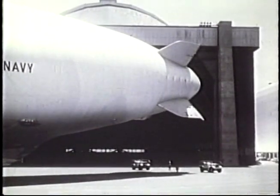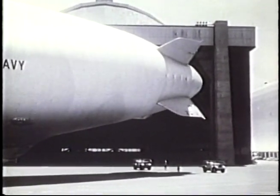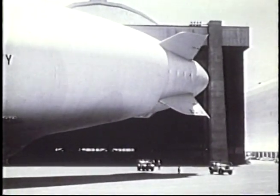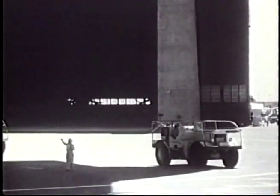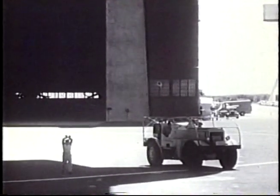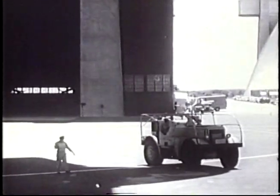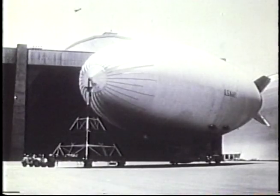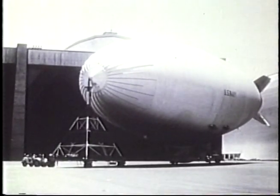As soon as the tail is clear of the hangar, the mules allow the airship to vane into the wind. When it is considered safe to do so, the mules are ordered to disconnect the tail handling line. The airship can then be moved to a designated area and prepared for takeoff.